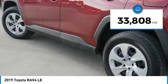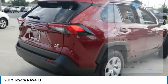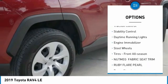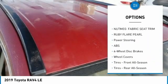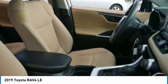This vehicle has less than 35,000 miles. Here are some of this vehicle's great options: tire pressure monitor, all-wheel drive, rear spoiler, brake assist, traction control, stability control, daytime running lights, engine immobilizer, steel wheels, tires, front all season.